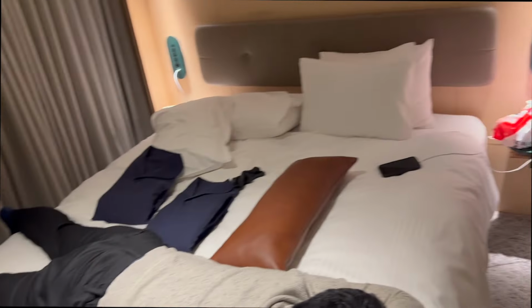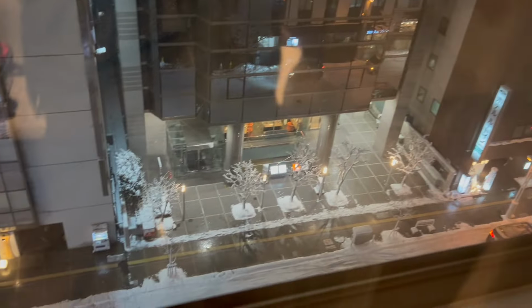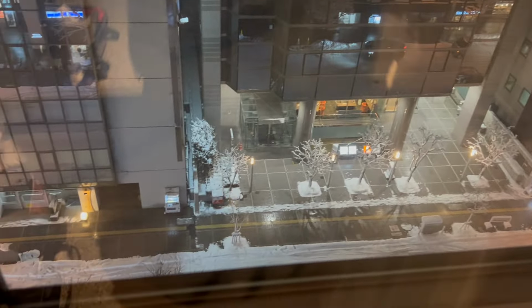And we're fully settled into this tiny room, which is pretty typical for Japanese hotels. You literally have to use every inch of the space possible to fit everything in. And here's the view from our hotel. It's snowing pretty heavily, which is really nice.